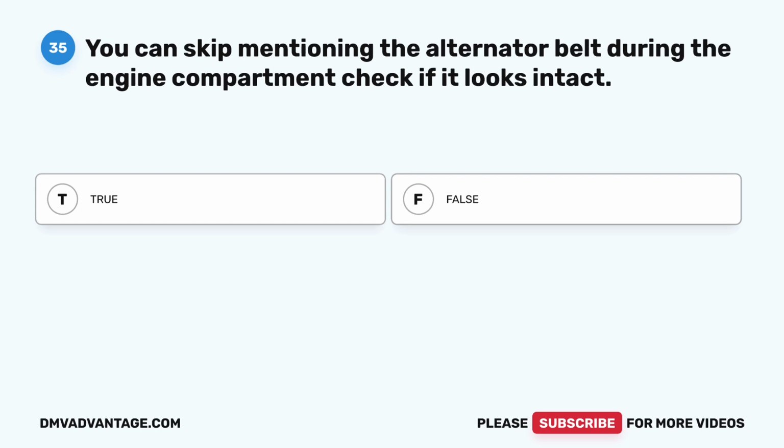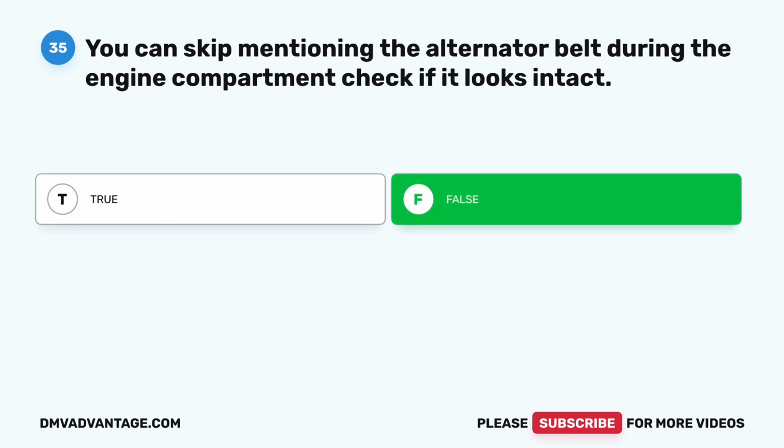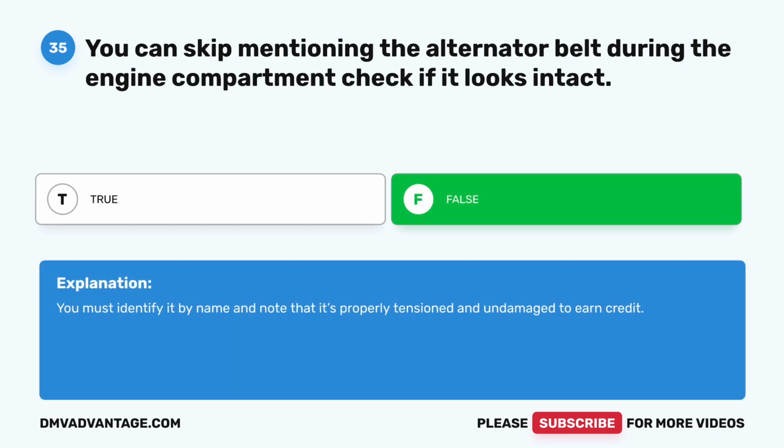Question 35. You can skip mentioning the alternator belt during the engine compartment check if it looks intact. True or false? False. You must identify it by name and note that it's properly tensioned and undamaged to earn credit.